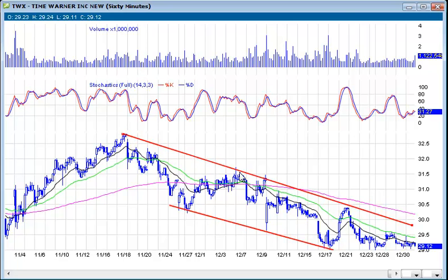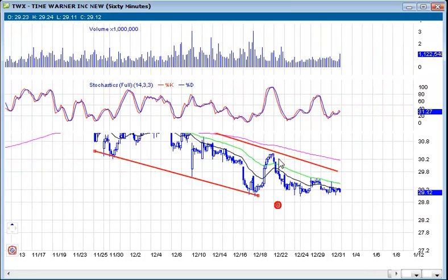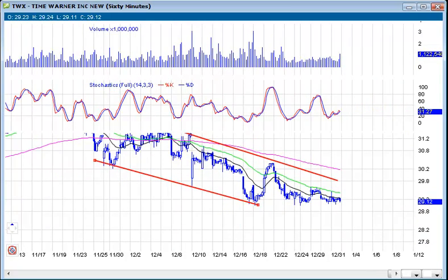You hit it once, you hit it twice, you hit it three times, you hit it four times. You already have your upper trend line. You already have your bottom trend line. Now you can establish where you want to buy. You can take your time now. You don't have to be forced into a trade.